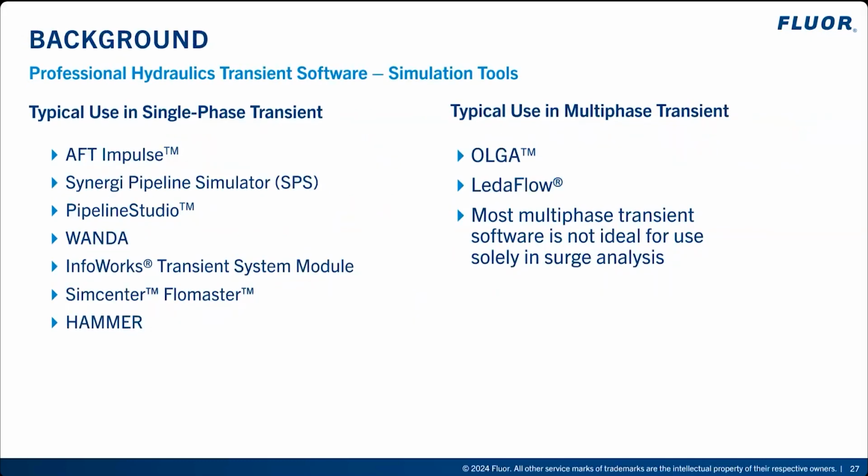In this slide, I'll briefly discuss some popular commercial software tools used for hydraulic transient simulations. Please note that while these tools are powerful, they are not fully automated. They require careful input data and informed interpretation of the results. Remember, a simulation is a prediction based on the provided inputs. Hence, the quality of the output depends on the quality of input data and scenario selection.